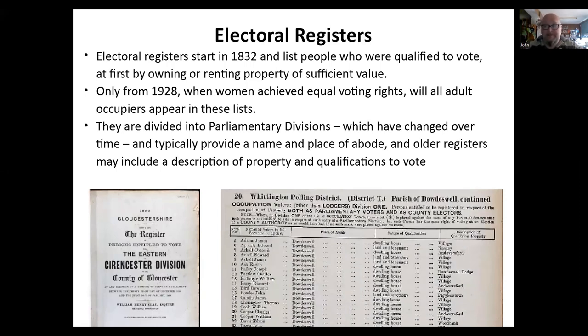They're divided into parliamentary divisions, and you have to be careful because these have changed over time. We have maintained a list of these in the search room if you need to look for them. There's also an online version we can direct you to as well. But once you find where you're looking at, you'll see a property qualification like this one here. This is Whittington, parish of Dowdeswell, and this is actually the village of Dowdeswell itself, or part of it anyway. And you can see the sort of thing you'll get.